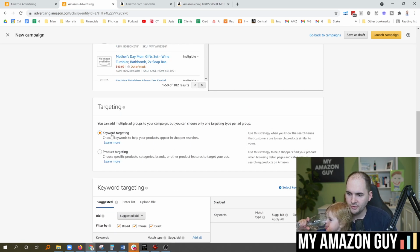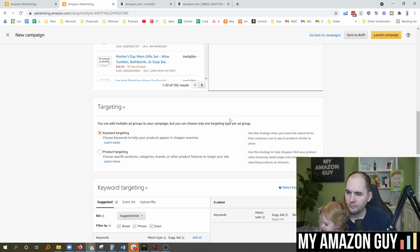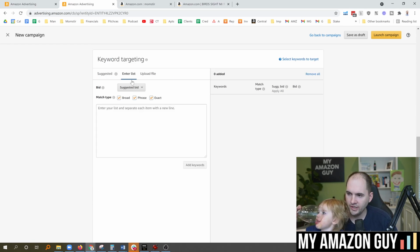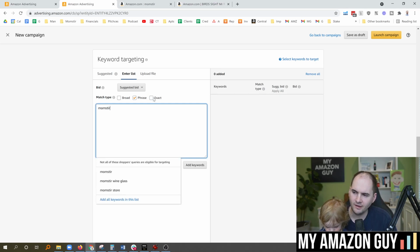And then in the keyword, I would select keyword targeting. I would pick probably 3 to 4 products to show up for this. And then keyword targeting. And then in here, you could enter the list. I would go ahead and do phrase match on this one, and maybe exact as well.